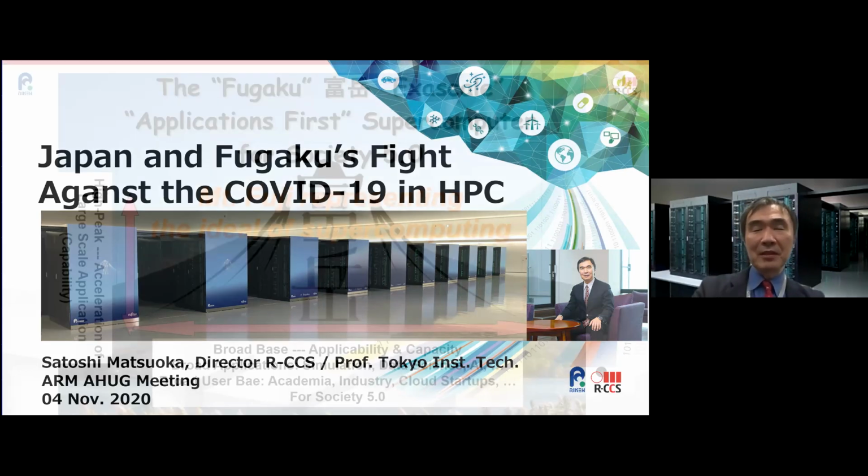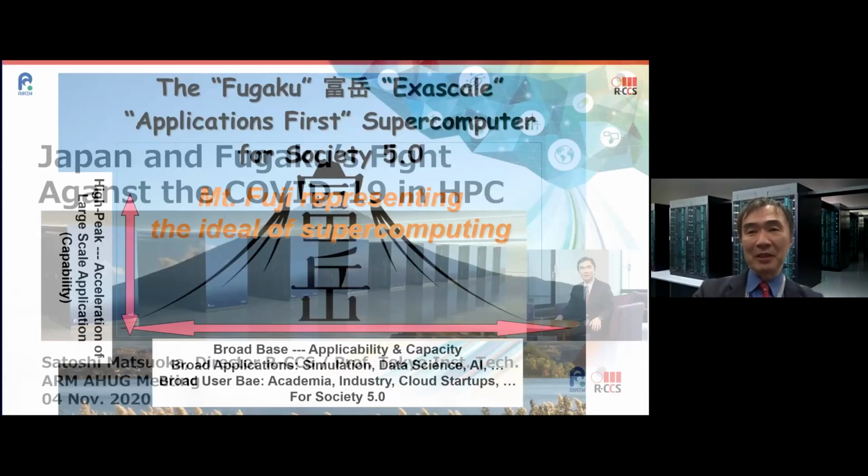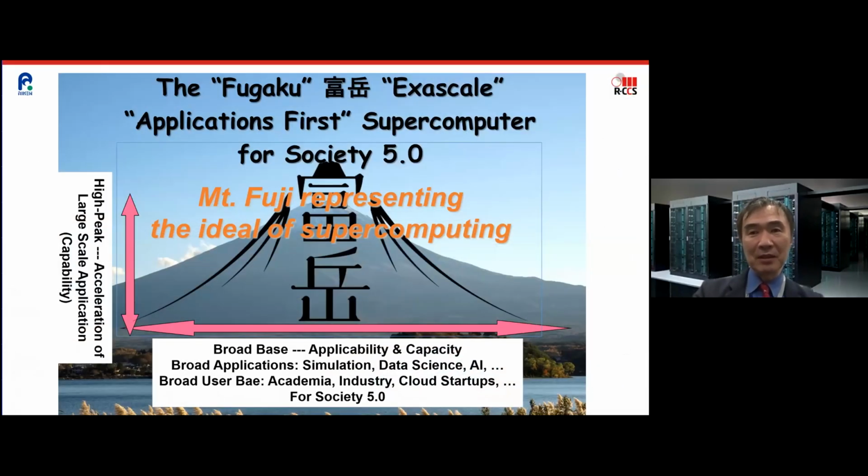So before we start, a little bit of coverage of Fugaku. A lot of people already know this, but just to give you a very short synopsis. Fugaku is Mount Fuji. It's the first so-called exascale machine, and was developed with the applications-first philosophy in mind for what we in Japan call the SC'20 5.0.